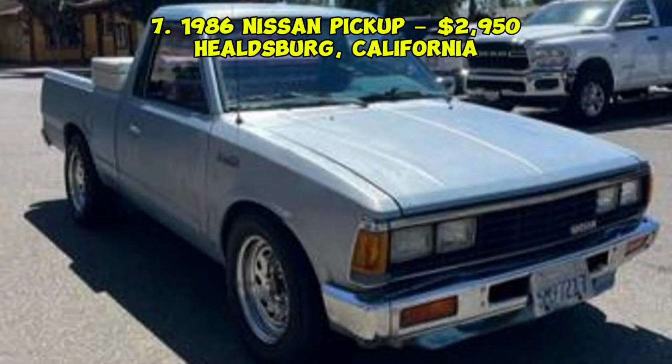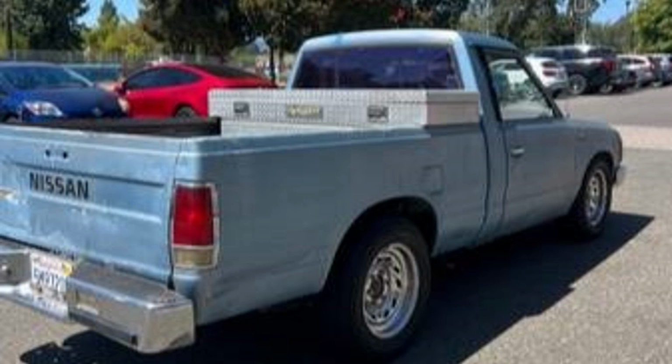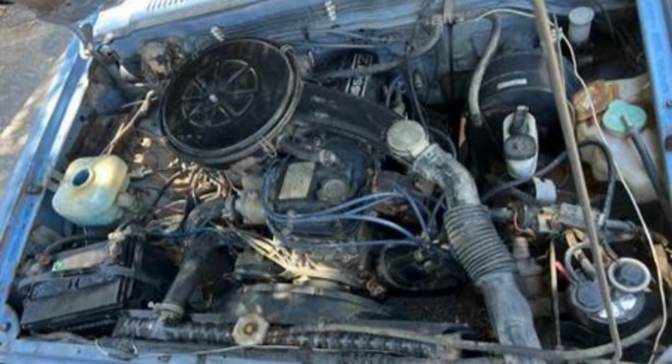Number 7. 1986 Nissan Pickup, $2,950, Healdsburg, California. This compact Japanese pickup shows 97,000 miles and features a manual 5-speed transmission. It runs well and retains a clean blue exterior, though the air conditioning and speedometer are not functioning.